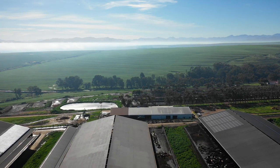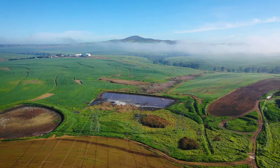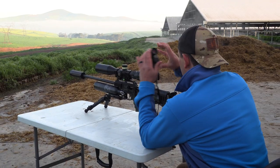Roelf and I set up facing the opposite direction, looking out towards some pylons between 150 and 200 meters away, hoping to see how the new slugs performed at extended ranges.